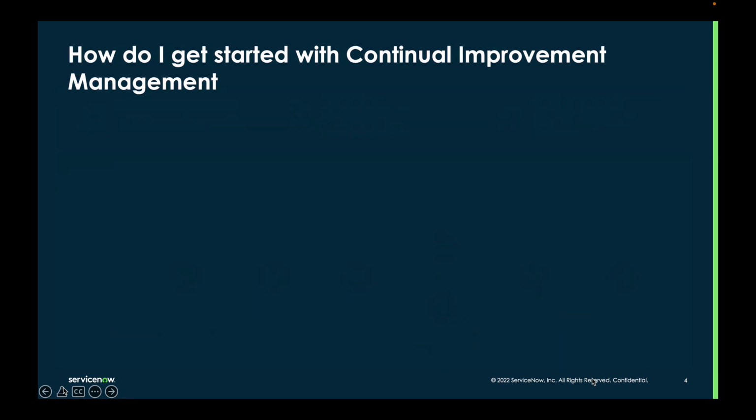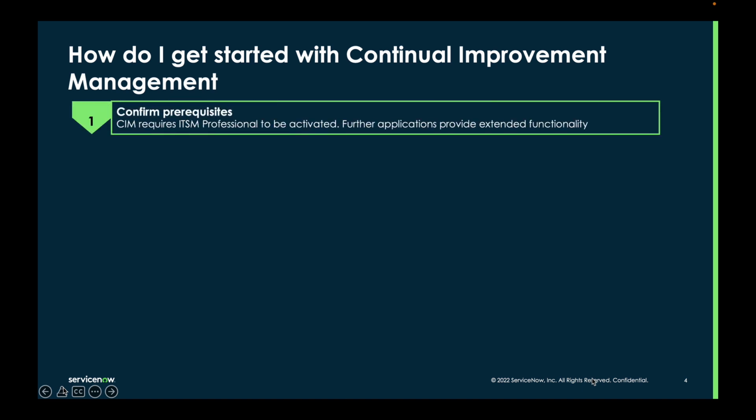How do I get started with continual improvement management? Step 1. CIM requires ITSM Pro. Full CIM functionality relies upon other modules. Performance analytics for finding and tracking improvement initiatives.